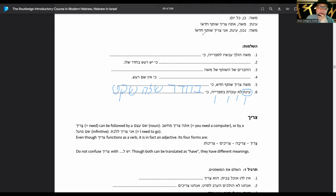All right, so let's see. Okay, so Einat lo ovedet basifriya. Einat does not work in the library because, wow, look at the answer they gave. It was detailed. Ein ra'ash baheder shalha. There is no noise in her room. Vahi ovedet baheder, and she works in the room. Okay, they really expanded it there. All right, that's cool.